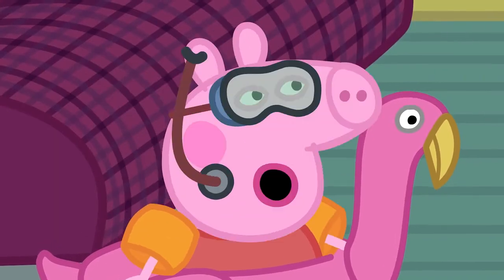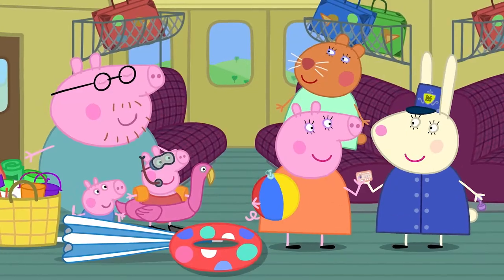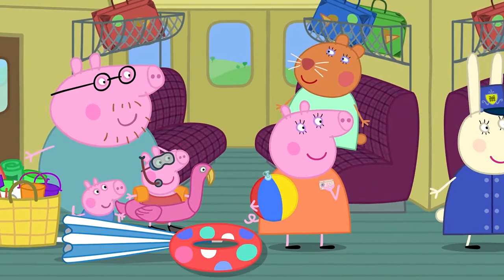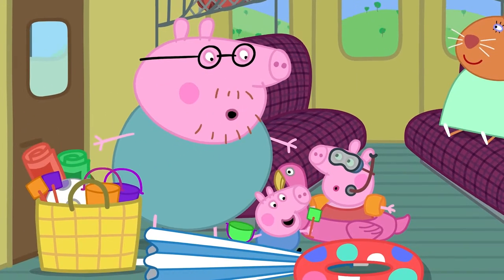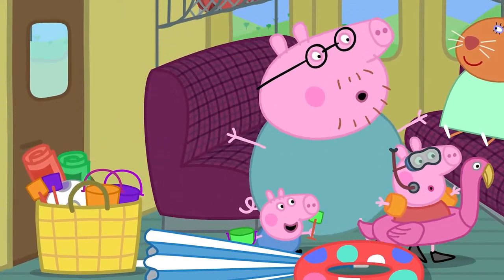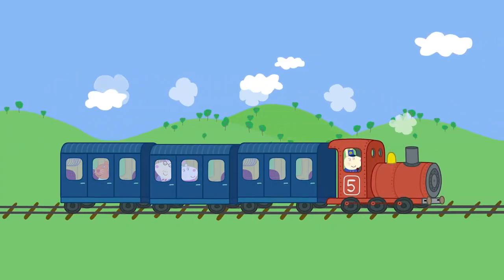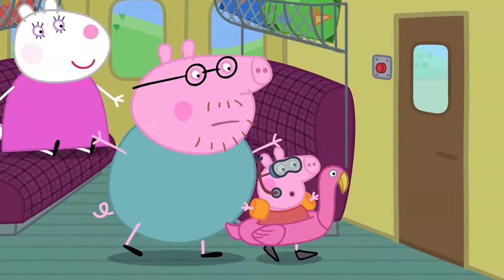And Mummy didn't put petrol in the car. How exciting! I love the seaside. I think it's time for some lunch. Peppa, let's look for the dining carriage. Daddy Pig and Peppa are walking through the train to the dining carriage. It is very wobbly.